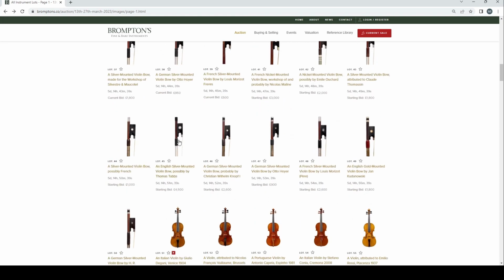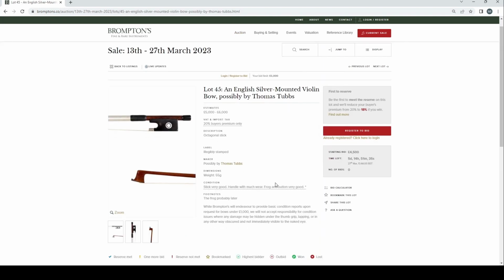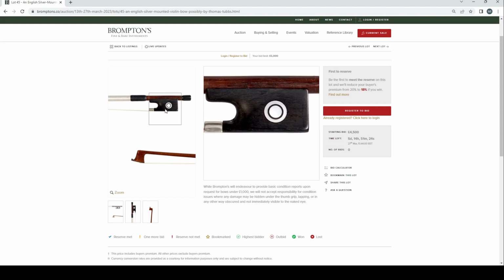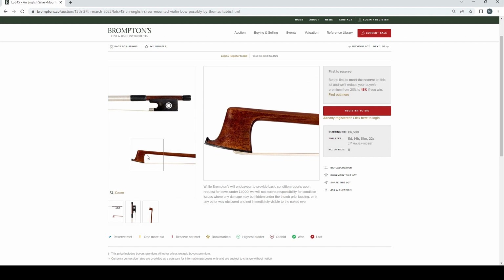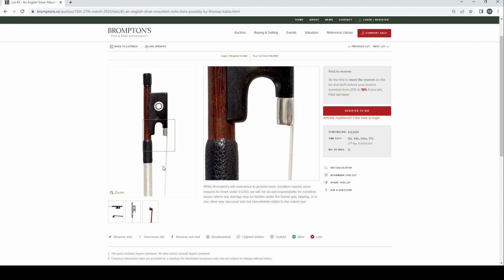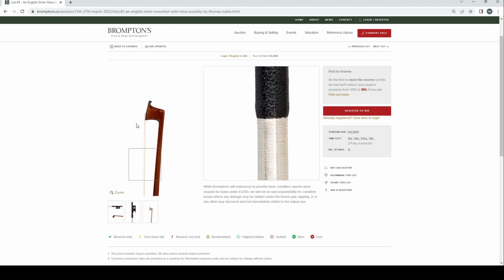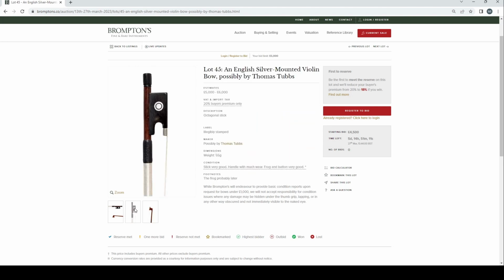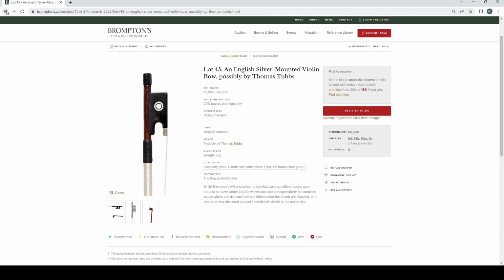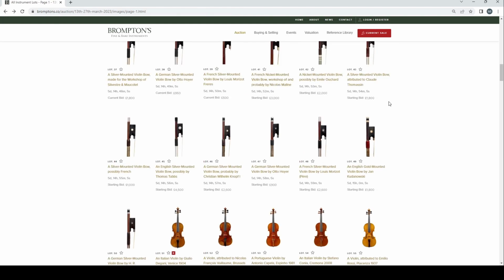Another. This is a bow possibly by Thomas Tubbs, actually. English silver mounted violin bow possibly by Thomas Tubbs, 5 to 6 is the estimate. No bids so far. Stick very good. Handle with much wear. Frog and button very good. It's quite an interesting looking bow, this, actually. Quite like it. Frog probably later. Yeah, it does look a little bit like it doesn't quite 100% fit, but I do quite like the aesthetics.